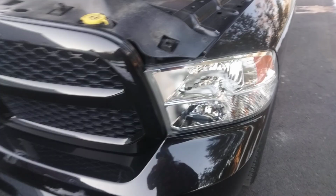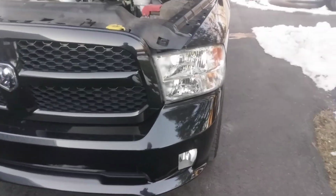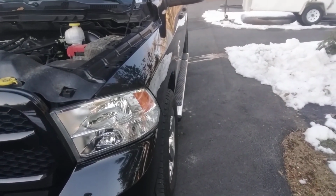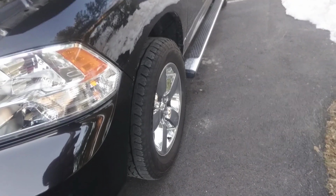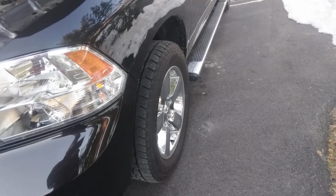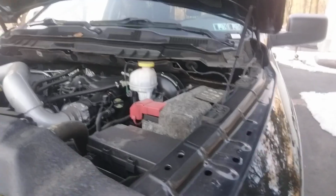So this truck obviously came with the color matched bumpers front and back. It's the black crystal paint job. I can't remember the full name of it. It came with the 20-inch aluminum wheels, or 18, with the chrome. It has the trailer brake already built into it, which is nice. It has the Uconnect touchscreen with the backup camera.